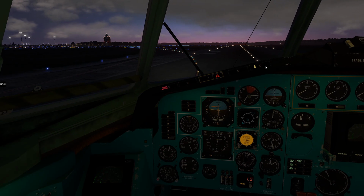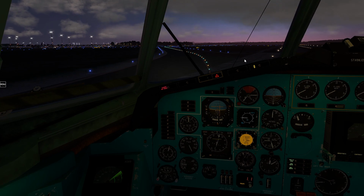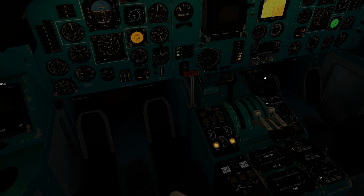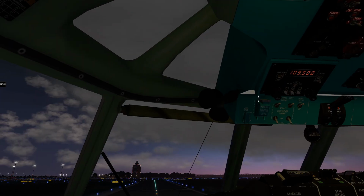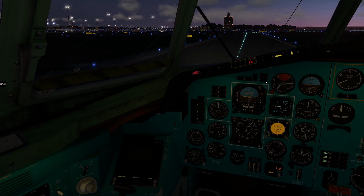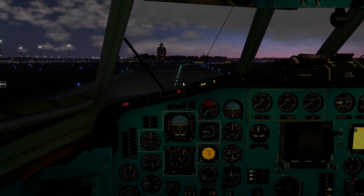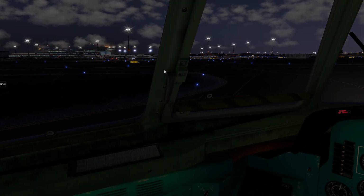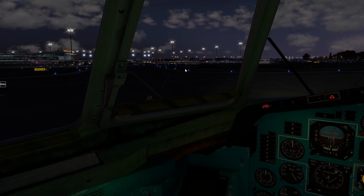Slots retracting. Flaps and slots are removed. Stabilizer 0. And let's just taxi to the terminal. Remove flaps and landing lights. Turn on taxi lights. Yeah, they are already, those steps are already done, actually.